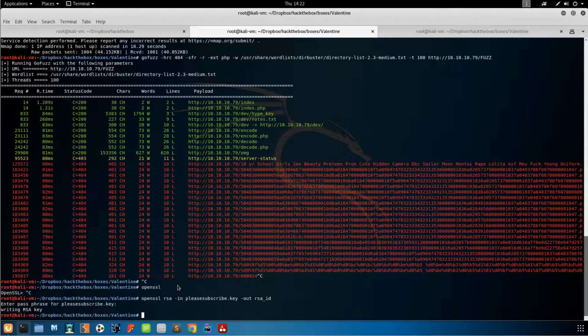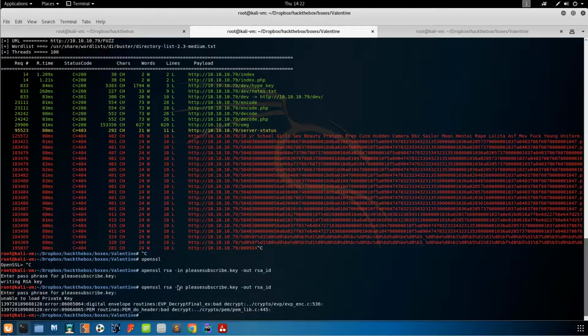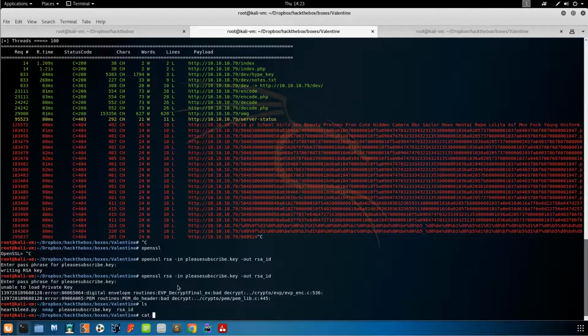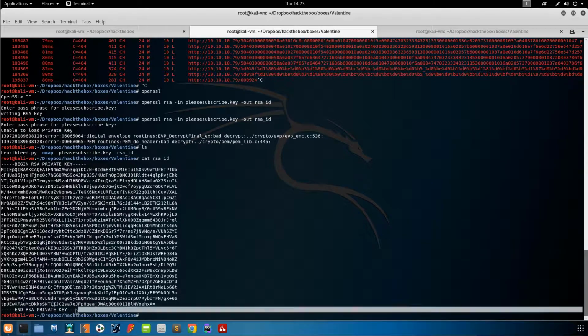So it wrote the key. I believe if that would have, let's see if I just enter in gibberish. Yeah, if you enter in gibberish, it'll fail to decrypt. So I think we are good. That was the password. Cat RSA ID. We can see now that we have a private key that's not encrypted.